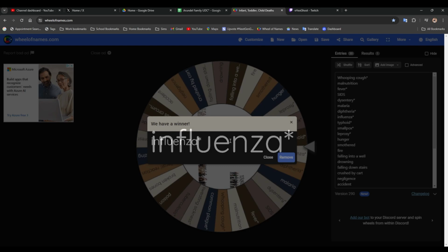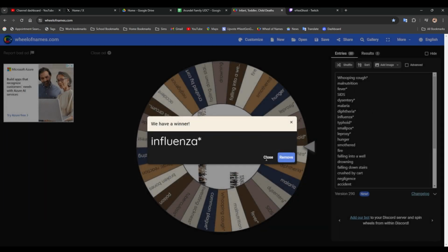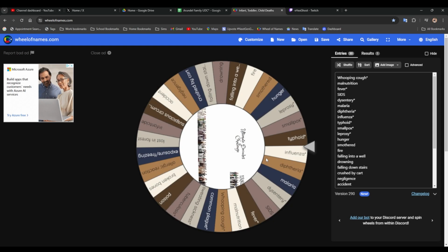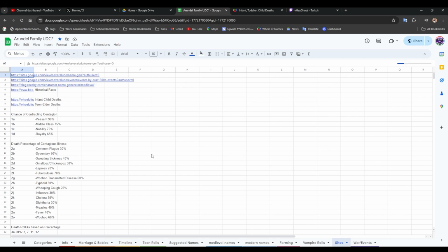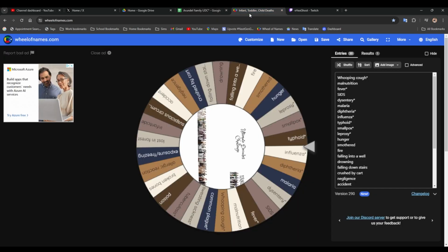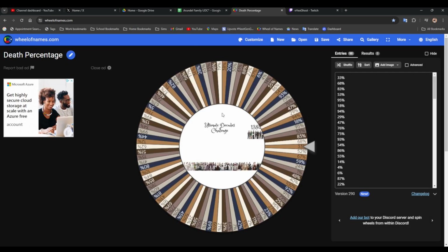Influenza. Right, so he is passing away from influenza. As we know, influenza is a communicable disease, and with that, we do have to roll for the remainder of the family to find out if they're going to catch influenza or not. That is a 30% chance for the rest of the family. So we are going to go ahead and roll our death percentage and find out if the rest of the family is going to get influenza or not.